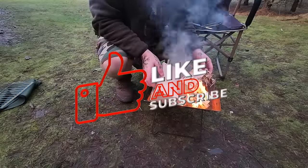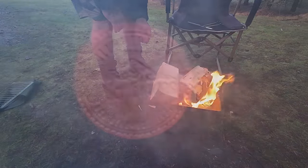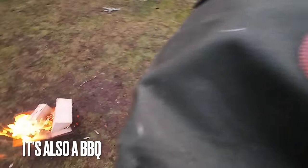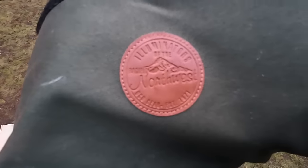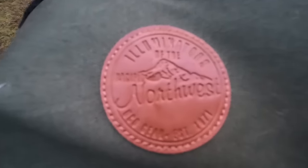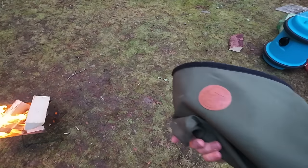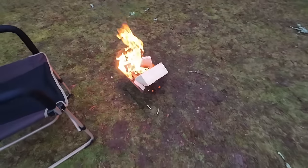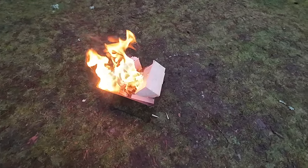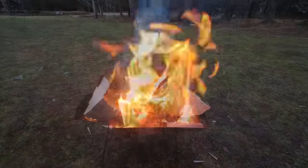Now put a couple of bigger logs on. This is obviously pine. So, get that going. Job done. Job's a good one. And this little fire pit, you can see there, all stainless steel. And it's Illuminators of the Pacific Northwest. Established 1971. Comes in that little canvas bag. Slips in my back box really nicely. And there we go. No mucking about. Splendid.